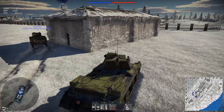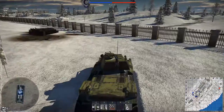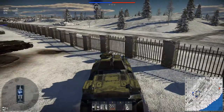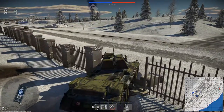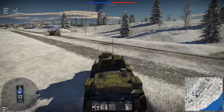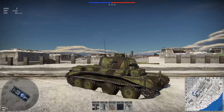Honestly, if I was given a choice between driving this tank or a Panzerkampfwagen 35T, I would pick the Panzerkampfwagen 35T 99.9% of the time, simply because, to me, it'll have an easier time killing enemy tanks, and will thus be more useful to its team and the person driving it.